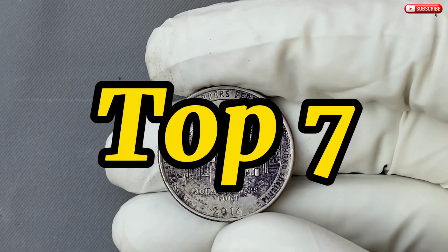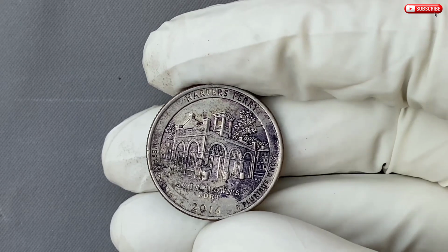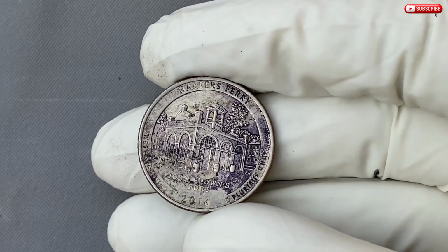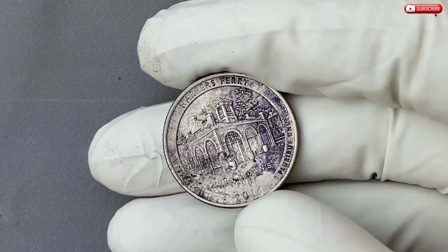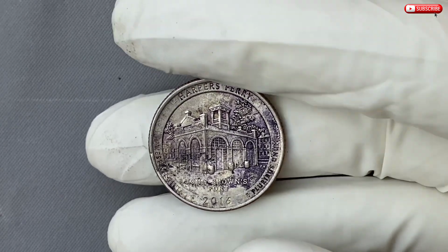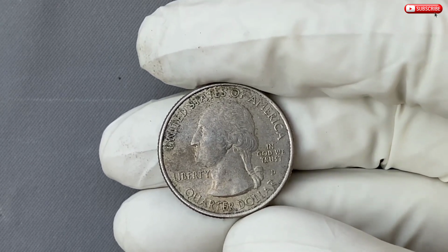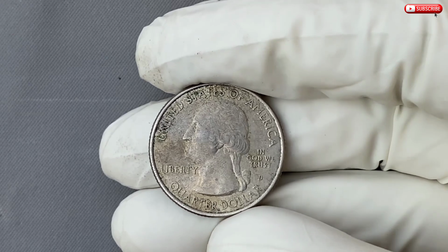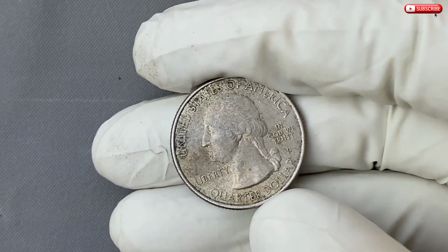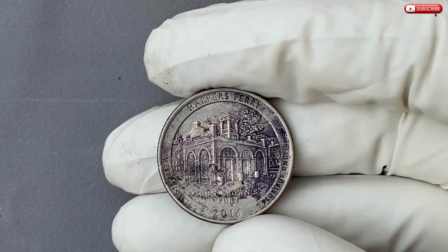On Top 7, we've got a real gem to talk about, the 2016 Harper's Ferry National Historical Park Quarter. This coin, which is part of the America the Beautiful Quarters program, may seem like just another piece of U.S. currency at first glance, but when you dive into its history, design, and significance, you'll see that it's far more than just a quarter. It's a piece of American history, a stunning example of numismatic artistry, and a rare find that could be worth far more than you'd expect. Stick around until the end to find out the shocking value of this coin. It might just be worth more than you think.